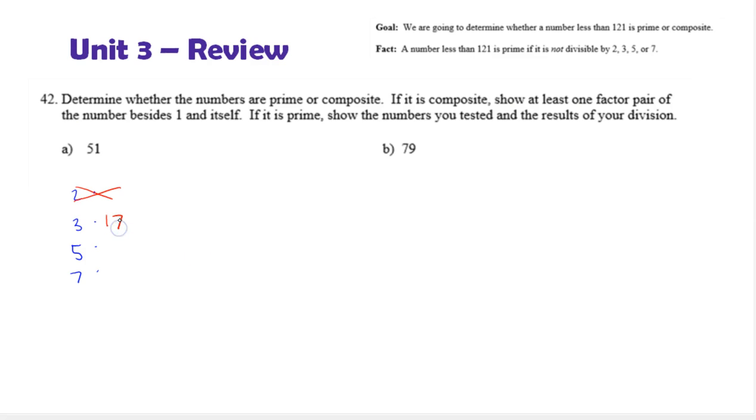Now here's the good news. We don't even have to check 5 or 7, okay? Because since we found that 51 has a factor other than 1 and itself, namely 3 and 17, that means it's composite. It is not prime. So we're actually done. We don't have to check all of them once you find a factor besides 1 and itself. So composite has 3 and 17 as factors.